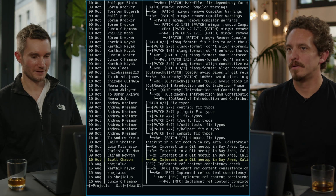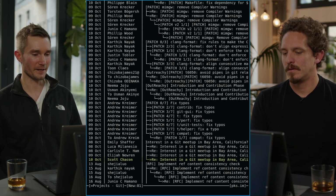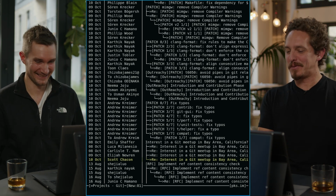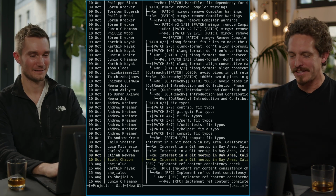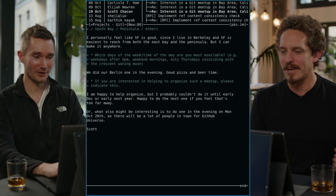I mean, the first thing is that it's kind of funny that once I open the mailbox, the first mail that pops into the list is yours. I want to do a Git meetup in the Bay Area, you know? Fair enough. Is it formatted correctly? Like, did I mess this up? No, I did a great job. It looks awesome. It looks like I do this all the time.